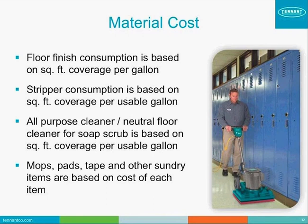So most strippers are about 4 to 1. When you go to actually mix them, it's 4 parts water to 1 gallon of stripper. All-purpose cleaner or neutral floor cleaner for top scrubbing and recoating, same application. What is its coverage per usable gallon? Then you're going to have everything from mops, pads, tapes, and other types of sundry items that are used for each individual job.